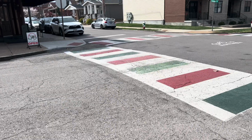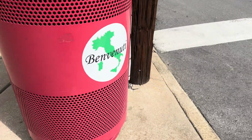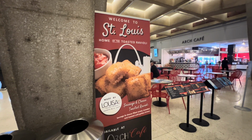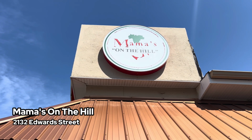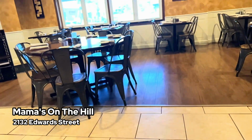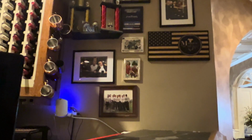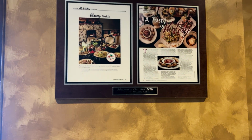Take a stroll along Marconi Avenue to check out numerous Italian restaurants, bakeries, and delis. But I came specifically to grab one specialty that St. Louis is known for, toasted ravioli. My choice on this trip was Mama's on the Hill, one of multiple restaurants that claims to have invented the dish. Now, I'm not here to say who's right or who's wrong in this debate. I just know I wanted a classic Italian food experience on the Hill, and Mama's fit the bill.